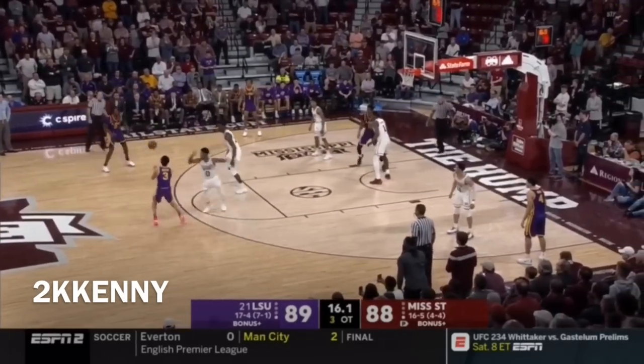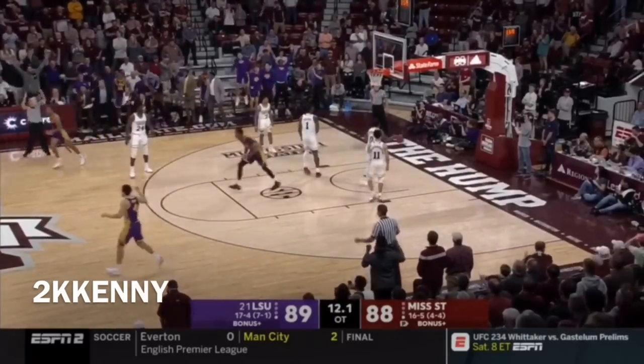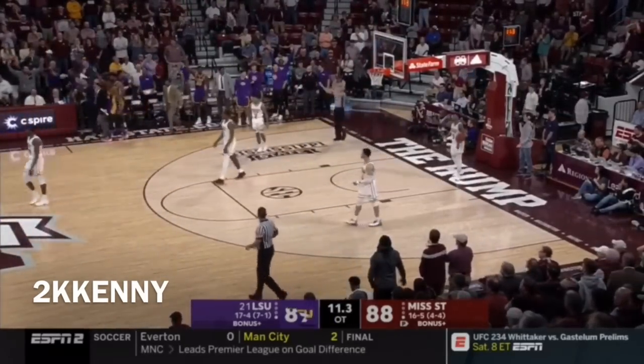4 seconds on the shot clock. He'll take a hard shot. Reid will launch a three. Hard shot. Oh, it goes over the front rim and in. Wow.